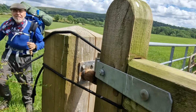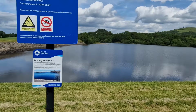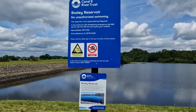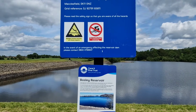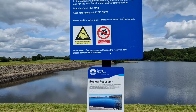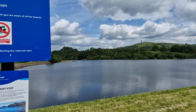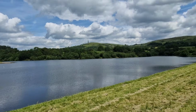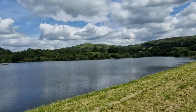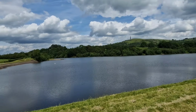I've just come to Bosley Reservoir, which turns out is owned by the Canal and River Trust, and it feeds the Macclesfield Canal. Apparently it's being managed at 10% holding capacity while they're upgrading it. This might be one of the reasons why the Macclesfield suffers from a lack of water from time to time. No unauthorised swimming, of course.